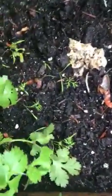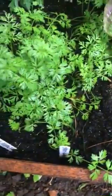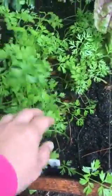Down here, sorry for the whiplash, got some cilantro coming in. This cilantro was planted in early April, so it's ready to be harvesting. I should be making some salsa pretty soon. Alright, here we've got carrots that were started and carrots that were started a month before, and they're coming along. They're pretty thick. I should thin them out.